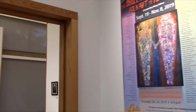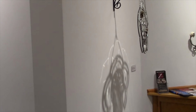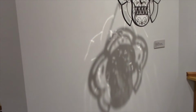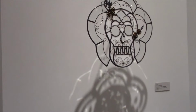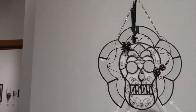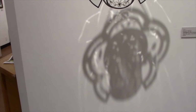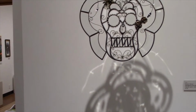Okay, this next piece, the way this lit out was just like, again, it's a gift. This is done by a woman named Sharon Martin. It's called Scalgoris de Cranium. And again, it was just one of those things where the reflections, the beveled glass, just the way the light hit, just made for an incredible installation. I couldn't have asked for a better way of the light hitting it. I couldn't have tried to make it look that cool.